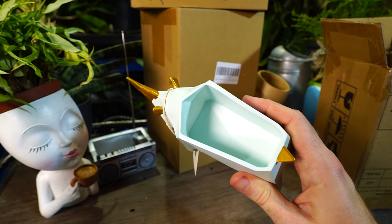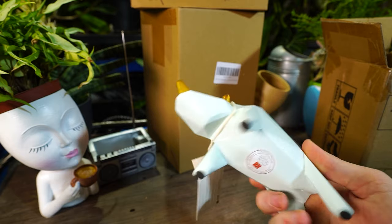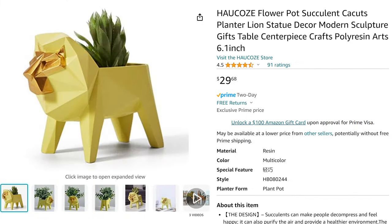No drainage dish. No drainage hole. That's what I meant to say. Careful with how you water it. There's also an elephant and a lion and maybe a giraffe. I can't remember.